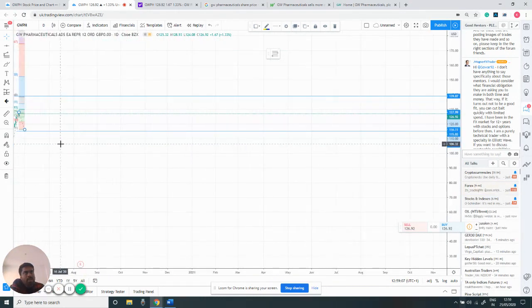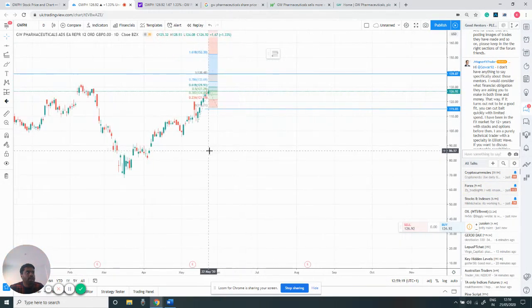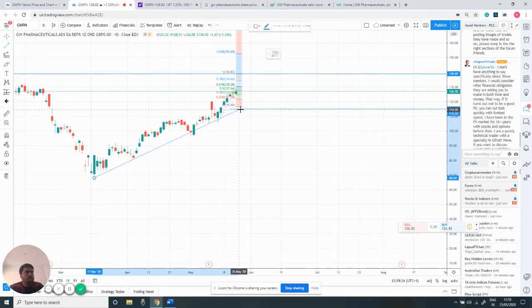Can you see this is a predictive line? As you can see, this has not happened yet. But if you put a trend line here, this is going to show you very beautifully what's going to happen with this stock. It's going to engage with your trend line beautifully. Look at that. That's a beautiful trend line.